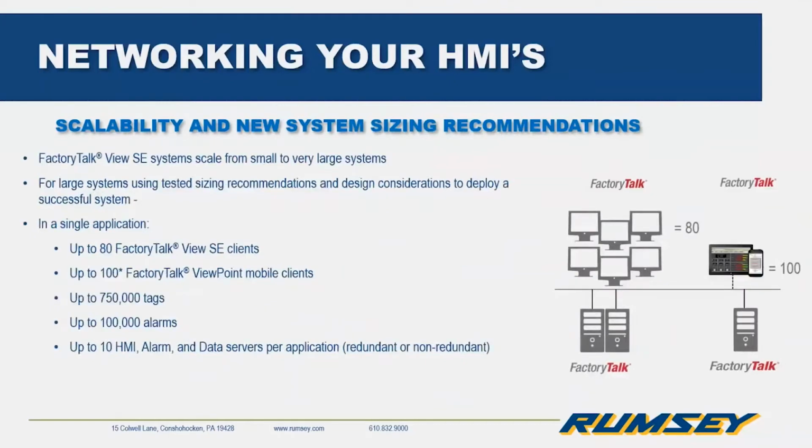Moving on with FactoryTalk View Site Edition features, this is just a quick snapshot of some of the feature sets. As I said, 80 clients, but I didn't mention the mobile clients yet, and you can have, with certain conditions, up to 100 of those. So you can have an awful lot of remote controlled or just view, depending on the security logons, from mobile devices such as your phone as you're walking around the plant.